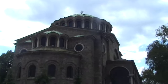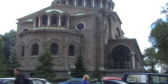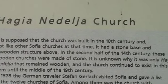This is the altar end of this church that we just saw. From this point on in the video, I'm duplicating the free English tour I took this morning.